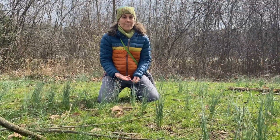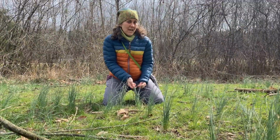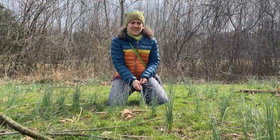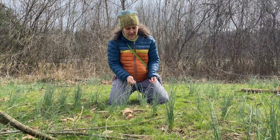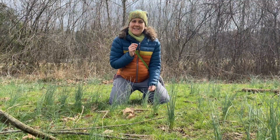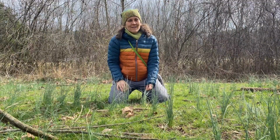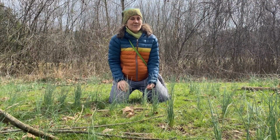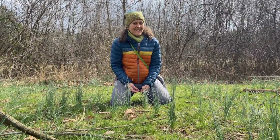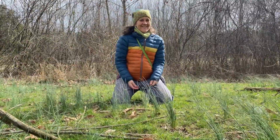I eat the whole plant. So the tops are great to substitute for chives. Put them on your potatoes, yum, or in a salad or with your cooked greens in some eggs. And then I'll dig out the bottom, and they're little bulbs just like onions except tiny, and so I will substitute those for onions. You just have to clean them really well because the dirt really gets packed in there. So give them a good soak first and then eat your onions.